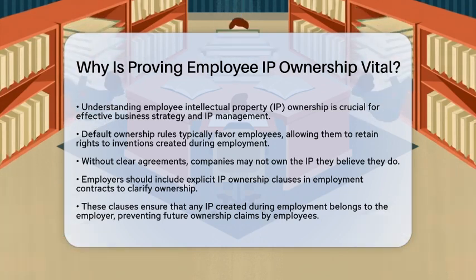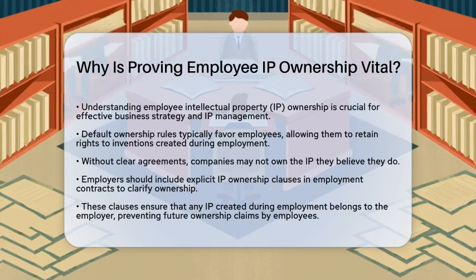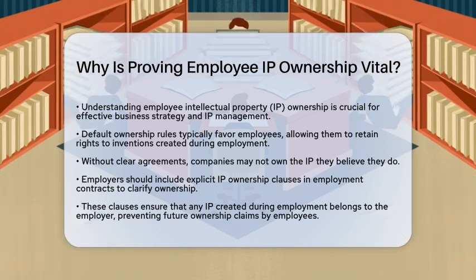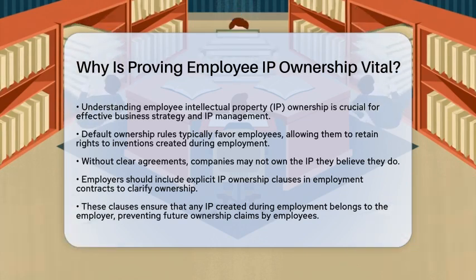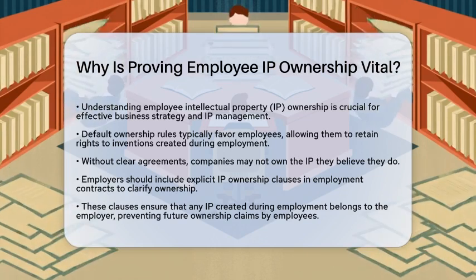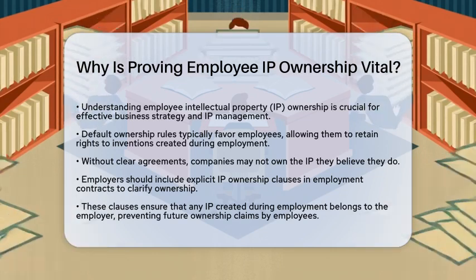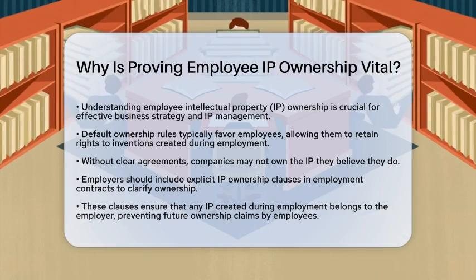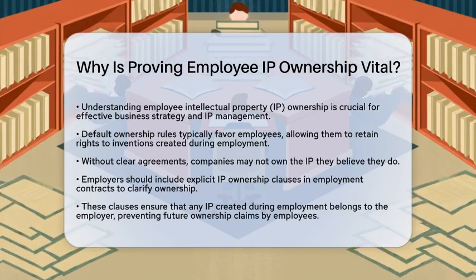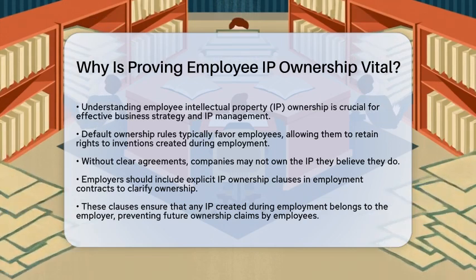First, it is important to understand that, in many cases, the default ownership rules favor employees. Generally, an inventor or creator retains the rights to their inventions or creations, even if they were developed during their employment. For instance, under patent law, employees usually own inventions they create unless there is a specific agreement that states otherwise. This means that without clear agreements, a company might not own the intellectual property it thought it did.